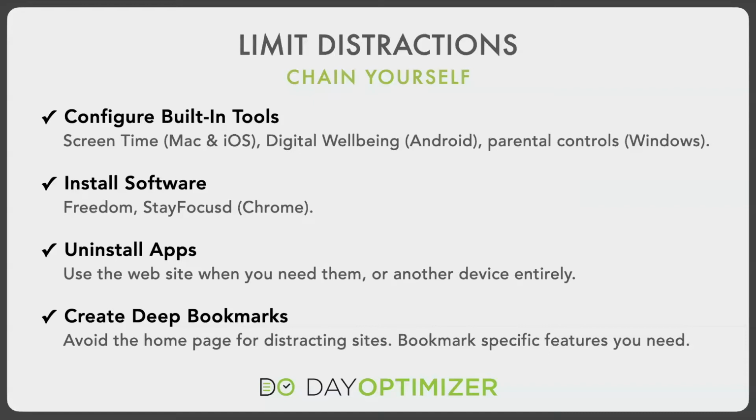And then related to that, on the web, is creating deep bookmarks. So avoid the homepage for these distracting sites, like Twitter, Facebook. All these homepages are designed to distract you. They're designed to draw you in and engage you. So if you want to avoid getting distracted, don't go to the homepage. Sometimes you need to use Facebook or Twitter or some other sites for work. Bookmark the specific features you need.